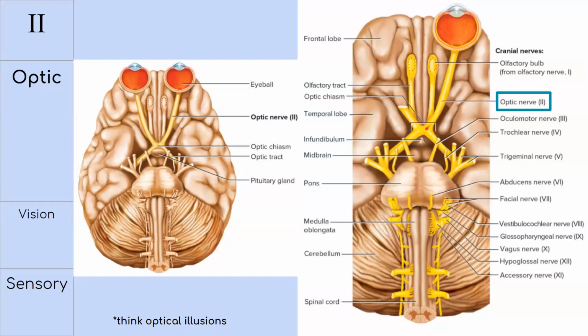Third is the oculomotor. Its function is eye movement, and it is a motor cranial nerve. So to break down the word, oculo refers to the eye, and motor just means movement. So it's the movement of the eye. That's how I remembered it.